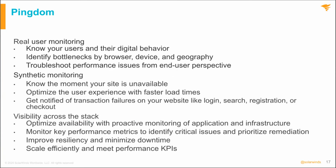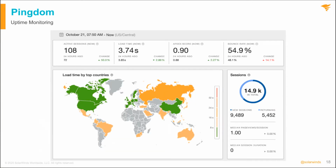Pingdom is a SaaS-based web performance monitor. So, maybe I'm just looking, I don't want to do any updates. I want to just be able to access the console and do synthetic monitoring. Can people access those websites? Are they able to do those things that they need to do to perform their job? But also being able to do real-time user monitoring. How's it behaving? Do we have more problems at what time during the day? This user at this time had this issue. And so that's what it's able to do, really give you visibility across the stack, right? Application, infrastructure. These are some of the screenshots of Pingdom, so that way you can see, hey, do we have any latency?